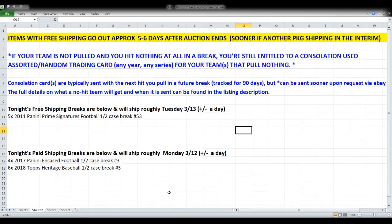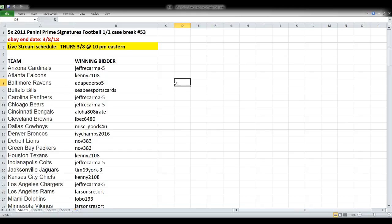Our paid shipping breaks tonight, that's Encased football and Heritage baseball. Those are going to go out probably Monday, guys. Normally, counting forward on the number of days, it ends up on a Sunday. So it's most likely going to go out Monday if I get caught up and get ahead. Could possibly go out Saturday, but I think we're probably safer saying Monday.